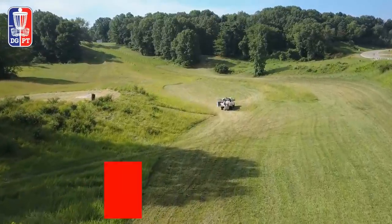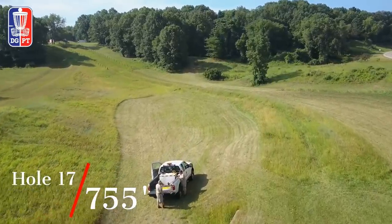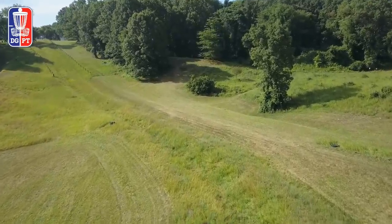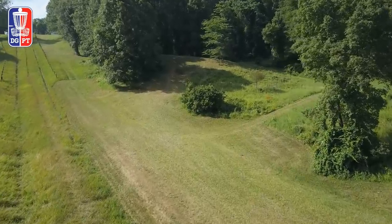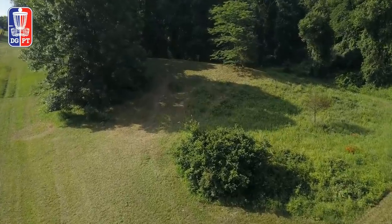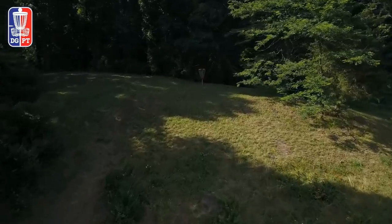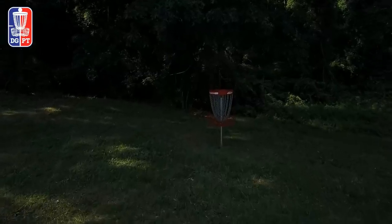Heading into hole 17, 630 feet of distance, OB left in this little pocket to the left there. So if you don't turn it over, that could come into play. Once you throw your tee shot, let's say you throw it in the middle of the fairway, you're going to have another shot straight up the hill. You're going to see a lot of second shots end up a little bit left because of that pine tree coming into play.